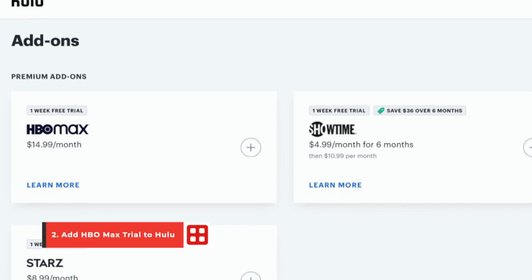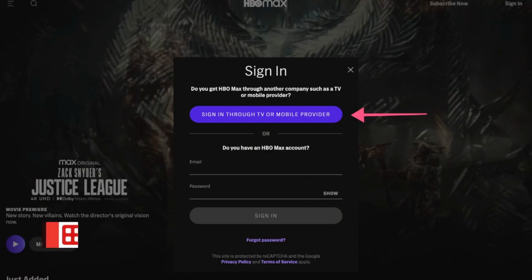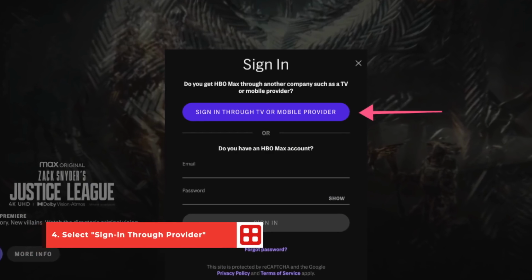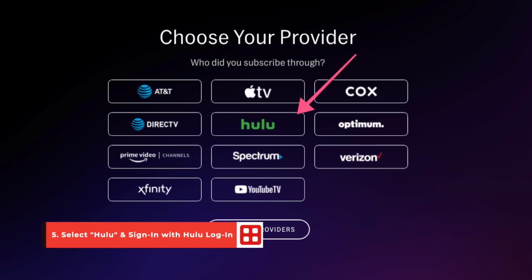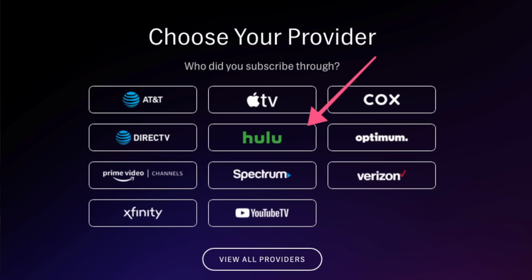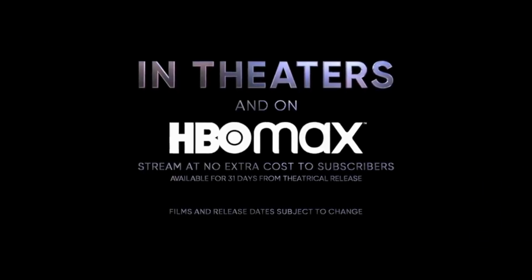You won't be able to watch from the Hulu interface. So after you sign up on Hulu, go over to that HBO Max app and download it. Once it's downloaded, you'll have to choose your TV provider, and in this case, it's Hulu. Once you authenticate with your Hulu credentials, you'll be able to access HBO Max for free during that free trial.